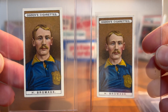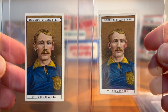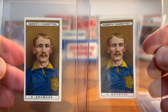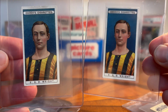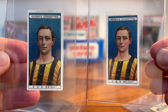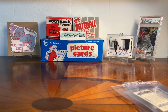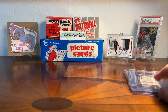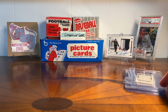I have a few duplicates within the Ogden set, and if you're interested, I have some old videos of Ogden's submissions and reviews. And basically what I'll do is I'll get both of those graded, obviously, and both of the Wrights. And I will probably keep one and I'll sell the other one, and that'll help me buy more vintage pre-war tobacco cards. So those are the 6 Ogdens cards from 1908, Famous Footballers. Those will be interesting to see how they come back and what grade they get.